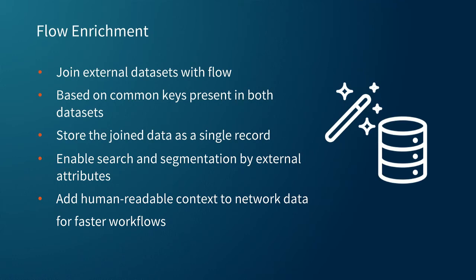The modern way to do this is to, rather than try to summarize or aggregate this data as it's received, think about this as a join on ingest type of situation where, as the flow is received, we will add on these additional attributes as if they were native fields in the flow record, and then store the flow record with all of those additional fields, kind of like a single row in a database.